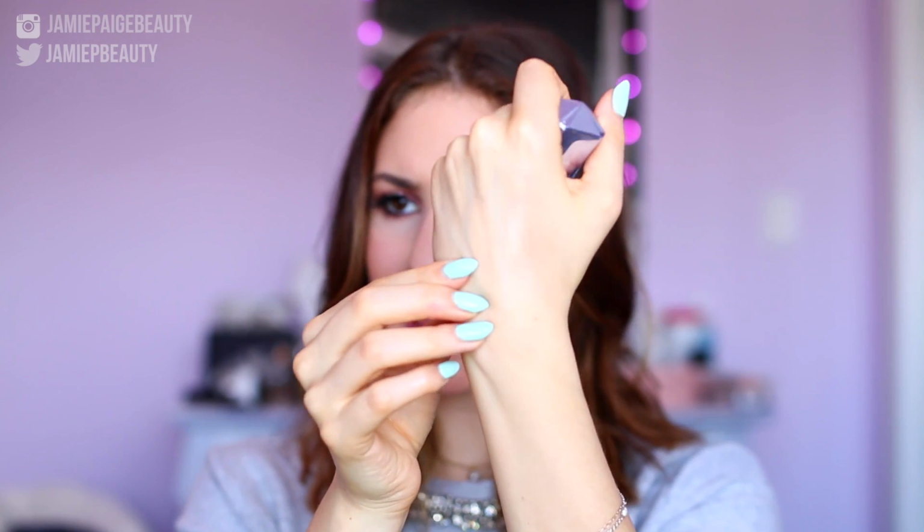What I like about this is that there's no shimmer in it. It just gives you that pure glow. It's gorgeous, and I definitely recommend checking it out. It's an oldie, but it's a goodie. I have a new highlighter and contour duo that I've been really liking. This is the new Marc Jacobs #Instamark contour duo. This is in the shade Mirage Filter.